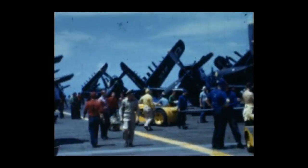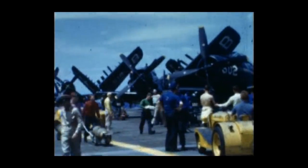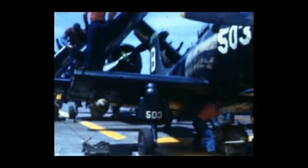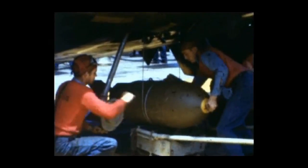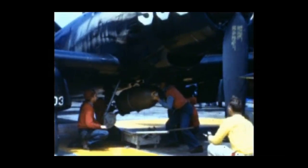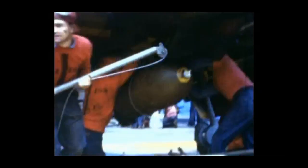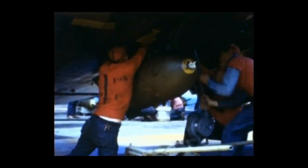The Princeton is really a floating city of 3,500 men and can accommodate 100 fighter aircraft. It is here for a battle readiness inspection cruise before continuing on to Korea to provide air support for General MacArthur's troops. The flight deck crews are arming the planes now for strikes against the enemy. These Douglas AD Sky Raiders can carry 2,000 pounds of bombs and rockets. It takes a lot of manpower to attach those heavy bombs.